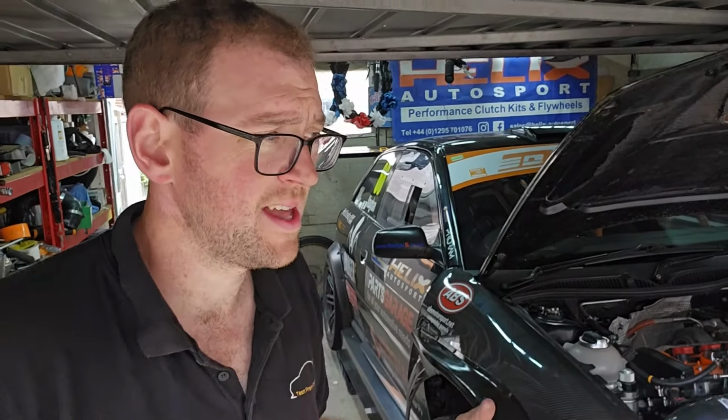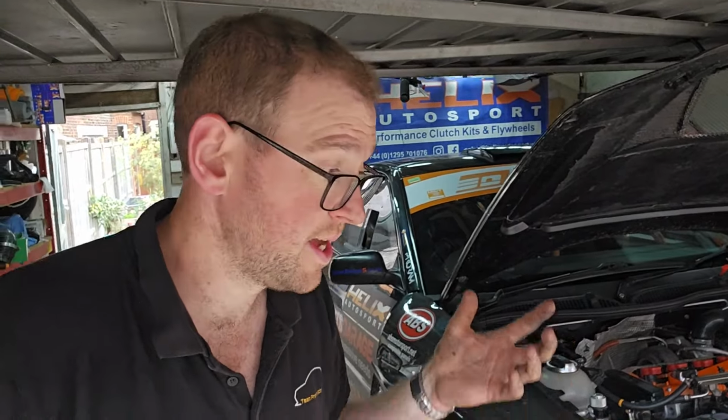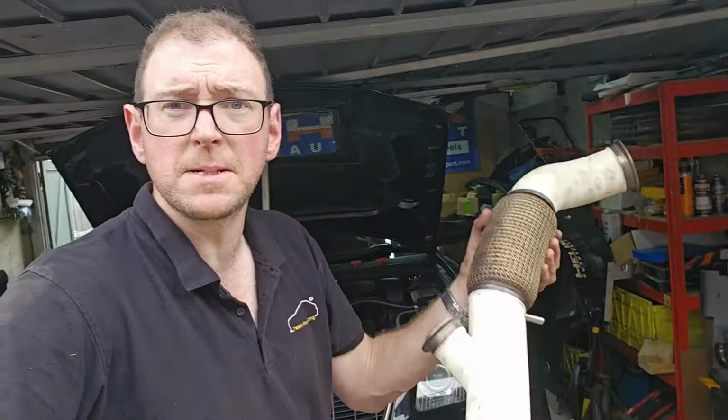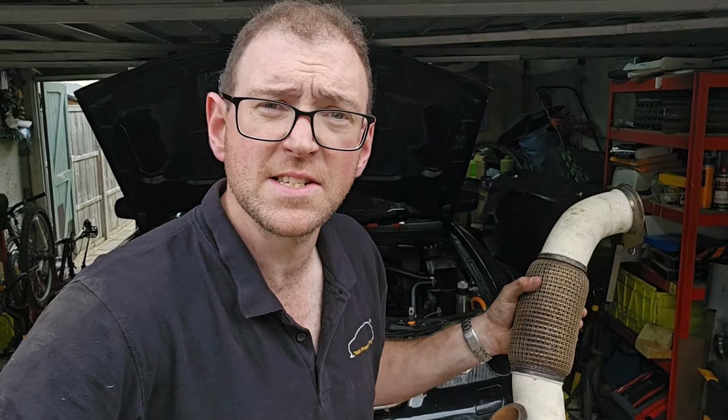Now, the only downside was that before race 2 at Thruxton, I could just hear a bit of a blow on the exhaust. It didn't sound manifold side, it sounded post-turbo, just from the kind of brrr noise that it was. So I got the car up in the air, we've got our new splitter off. I've had the downpipe out. I asked Oliver to help me water test it to see if it was leaking, and he decided to do this.